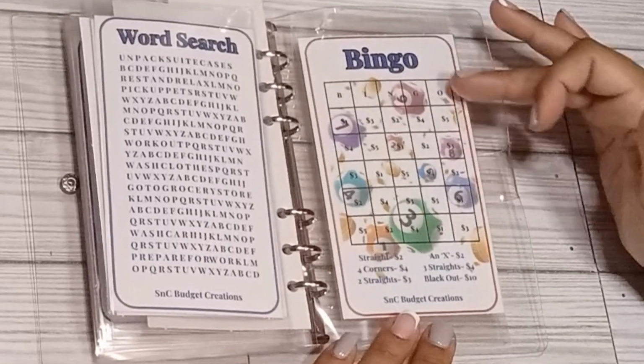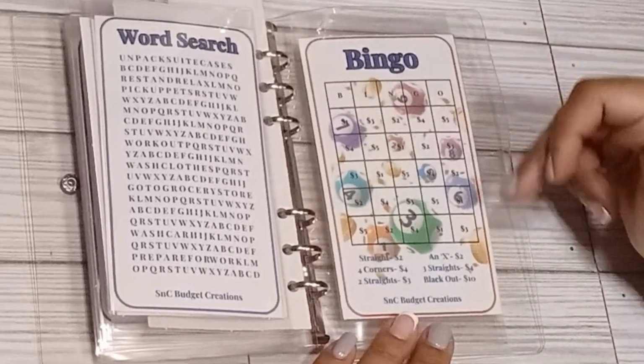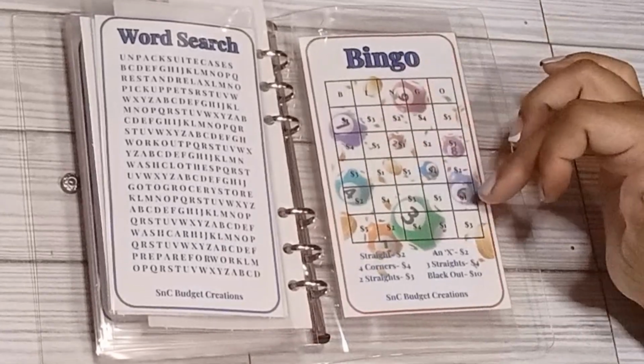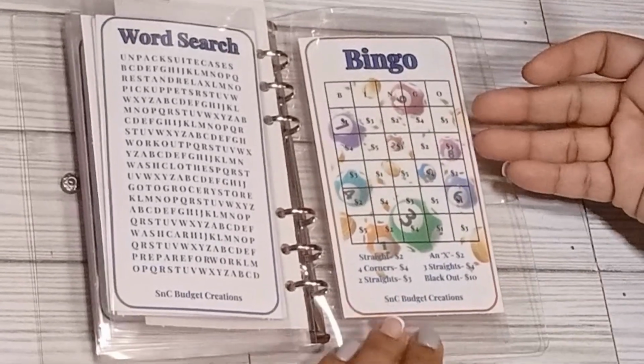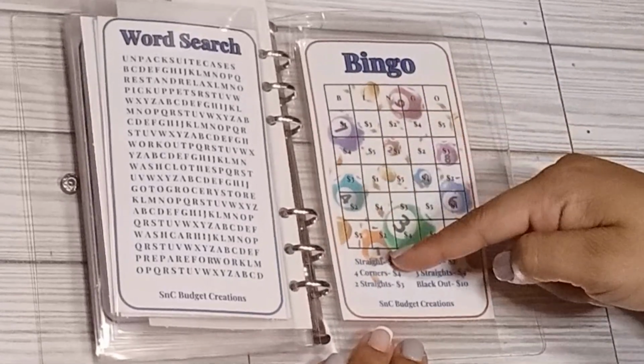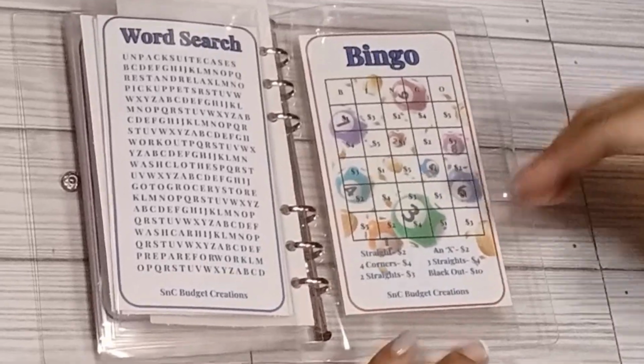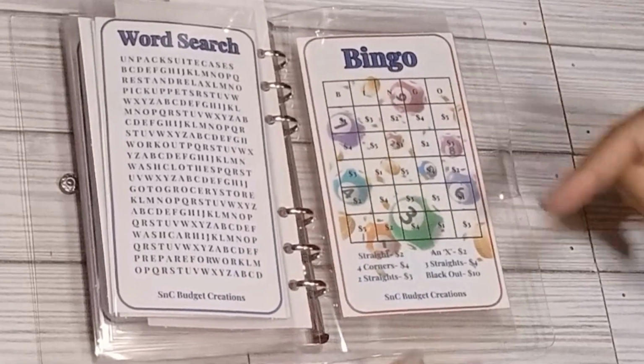Whenever you get O5, you'll be O and 5. That will be $3. And then whenever you mark it, you'll put that money into the envelope. And then whenever you get a straight, you already have all this money saved in. Now you're going to add an additional $2. So it just keeps going. It's laminated so that you can wipe it off and continue playing.